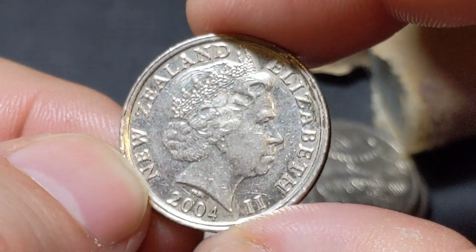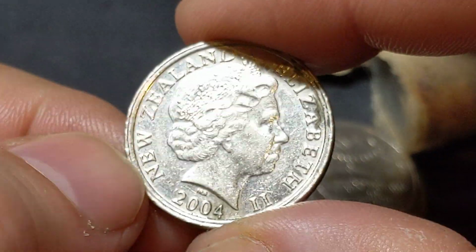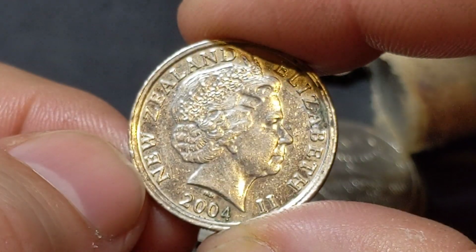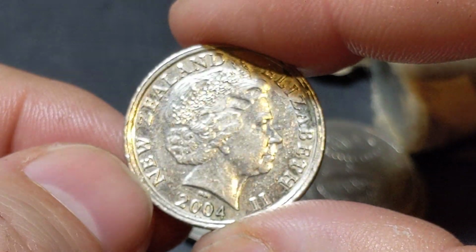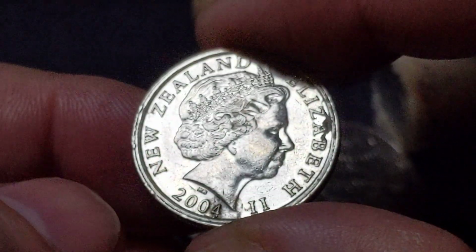So even though it's not one of our coins, we've found it in Australia, and I hope you guys, if you come across something like this yourself, have a double look, and now you know what to look for.